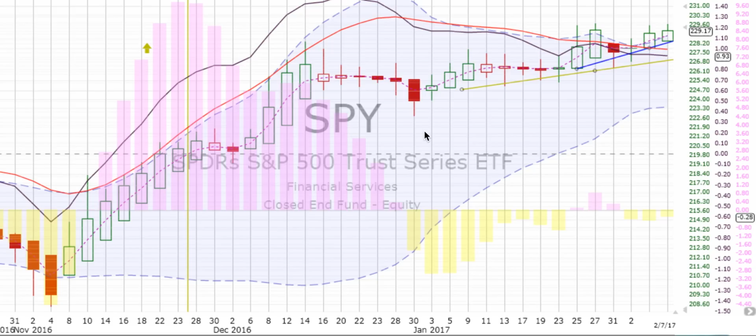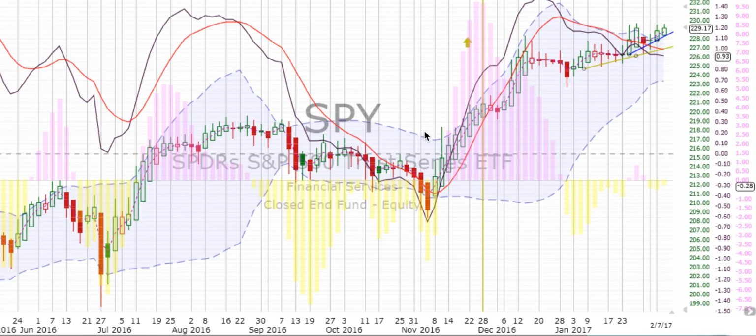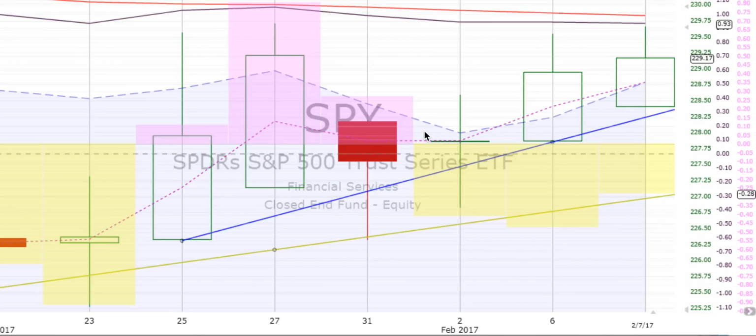How do you like our new charts? It is a new day at Charting Wealth. We have designed a new chart, very similar to the old chart. We just have everything in one place for you. It'll take a little bit of getting used to, but you will get used to it. We have everything here that you've seen in the past.